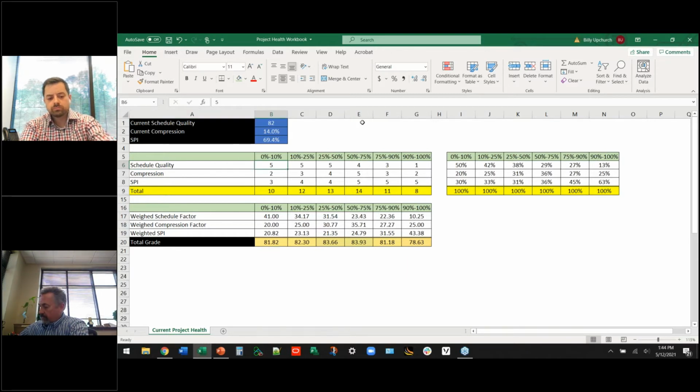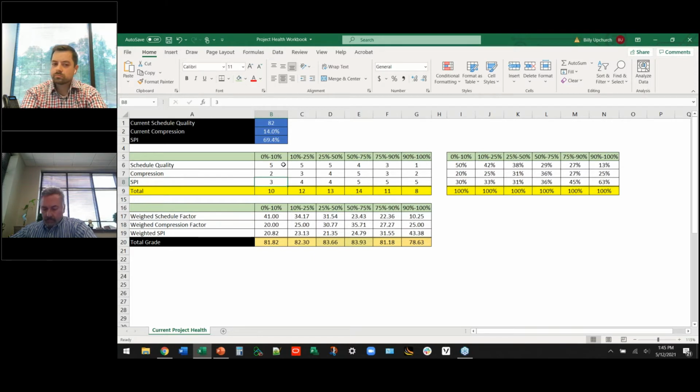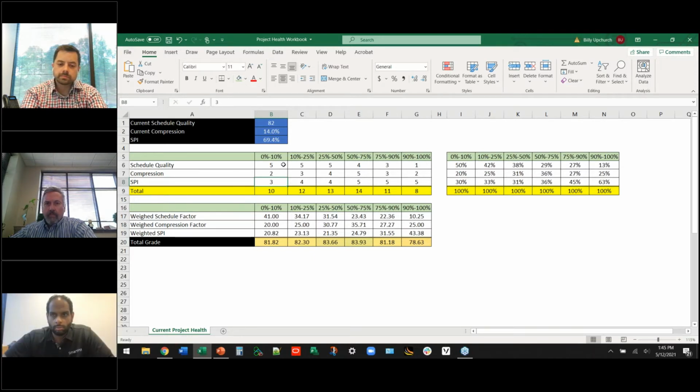So for instance here, as we start out going 0 to 10%, you can see schedule quality is going to be the most important thing in this calculation. It's the foundation your project is managed off of from the outset. As we get into compression and performance, not as important, because there's a lot of runway left in the job to achieve that compression that may have already been built into the schedule, or get performance up to where it needs to be. And you also don't want 1 or 2 subs dictating the performance index, as opposed to a little bit further down the line where there's a larger sample size of performance.